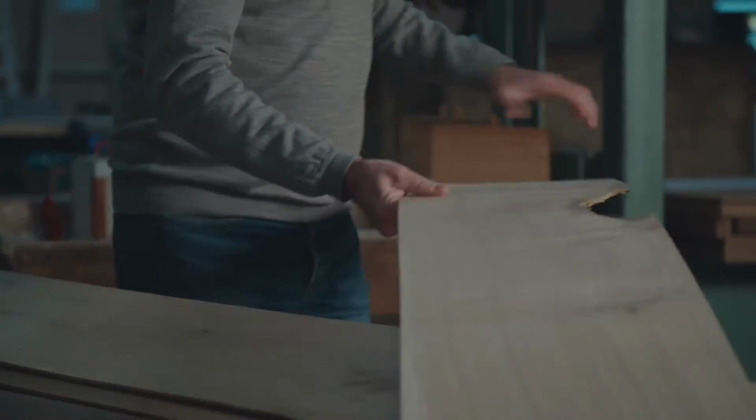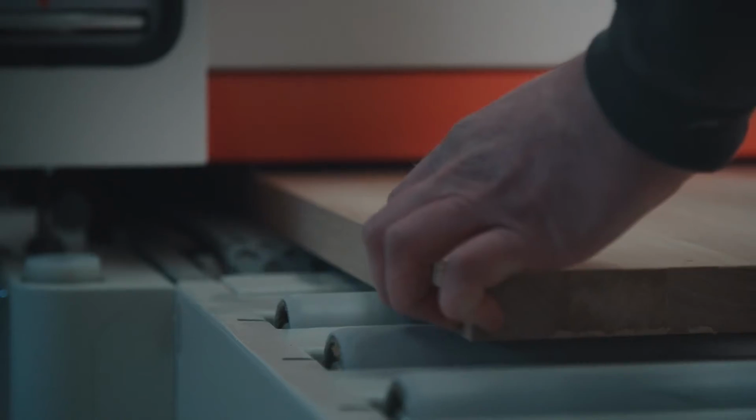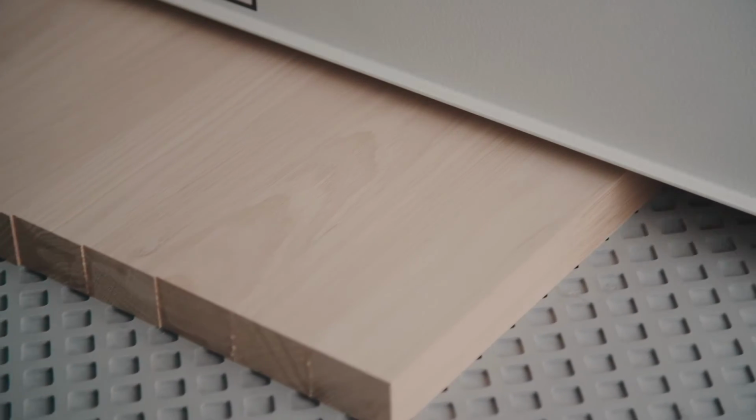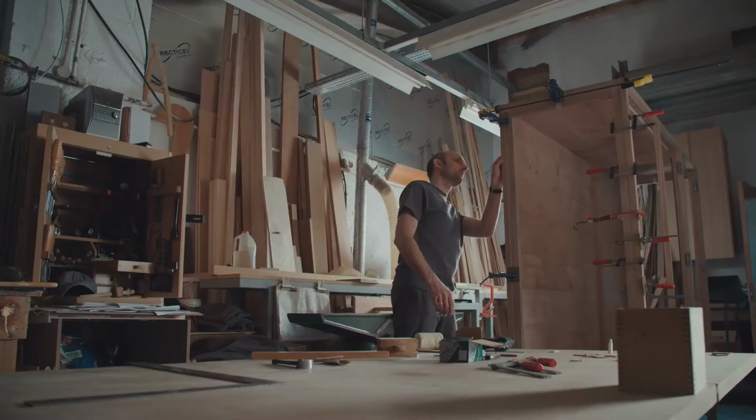There are 4 or 5 of us in special projects at Smallbone. The execution has to be perfect, because when you've got straight lines everywhere, the smallest waver in them stands out like a sore thumb.